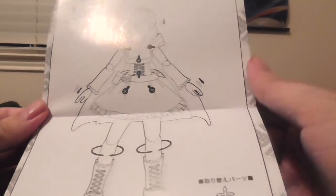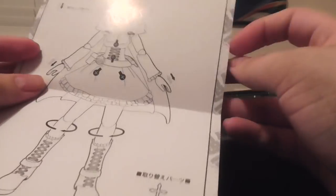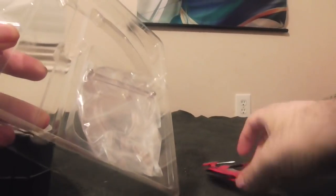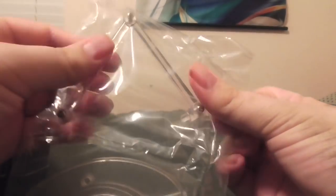We got like a little thing telling us how it works, I guess. Oh, I'm sure we can figure it out on our own. Let's look at the accessories first. Save blast. Oh wow, Crescent Rose is huge. I mean, this is a stand, I'm guessing. I didn't bring out a Figma stand. Let's see how they compare, though.